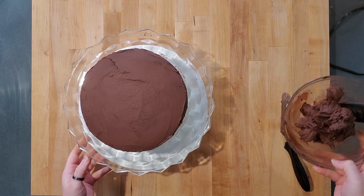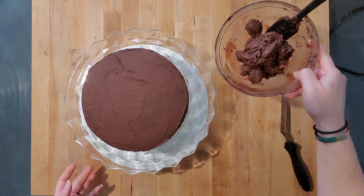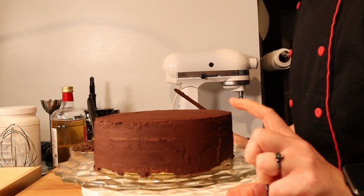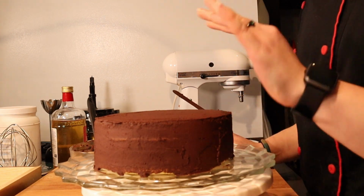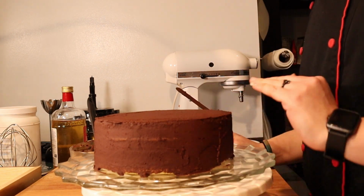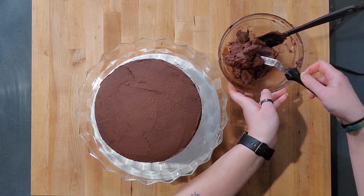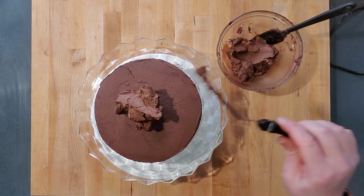Okay, the cake has been chilling for a while. I made up another third of a batch of frosting just to have enough. But if you didn't do the 4 layers, you probably would have had enough frosting to do just a 2-layer cake, frosting in the middle and frosting on the outside. But I had to be a little extra, of course, so I had to make it more complicated.